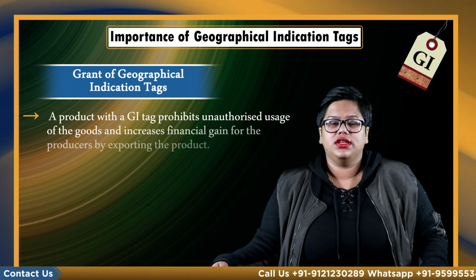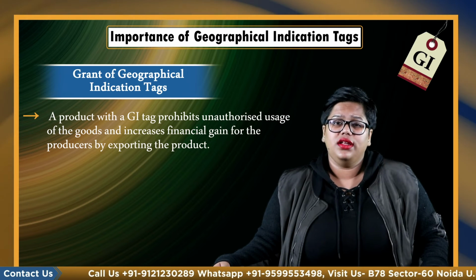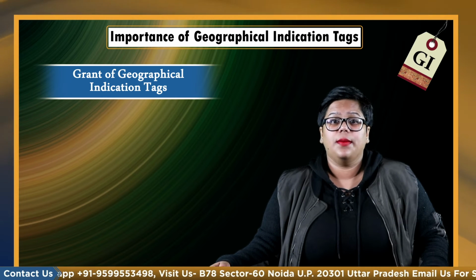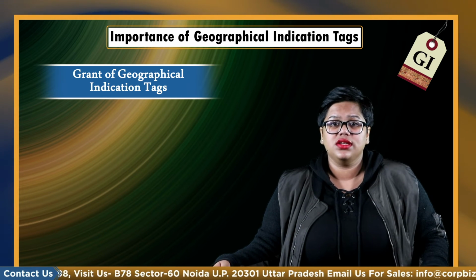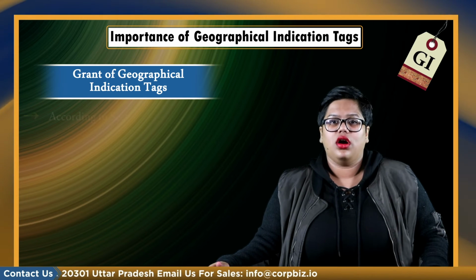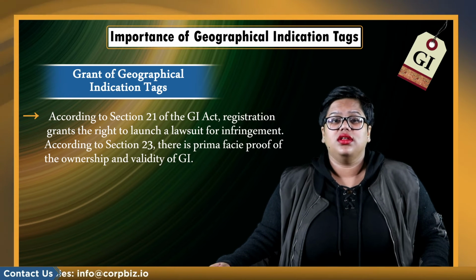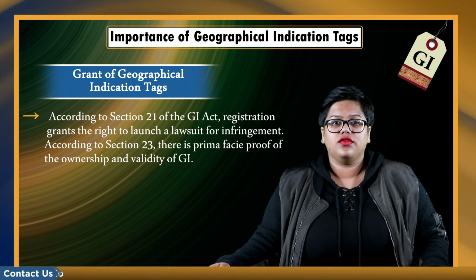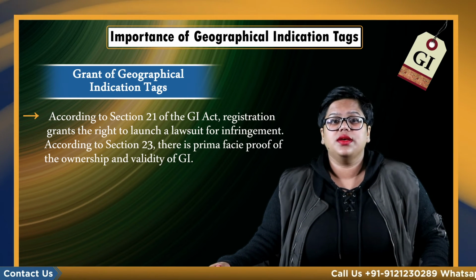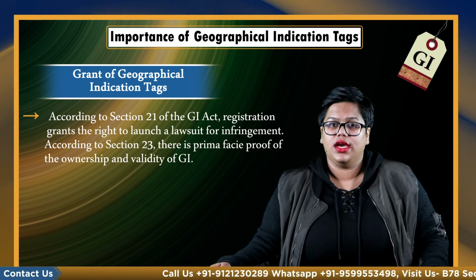A product with a GI tag prohibits unauthorized usage of goods and increases financial gain for producers by exporting the product. The price of a GI product rises on the international market as exporting of the product expands. According to Section 21 of the GI Act, registration grants the right to launch a lawsuit in case of any infringement. According to Section 23, there is prima facie proof of the ownership and the validity of the GI.